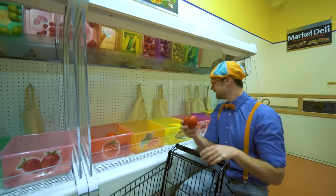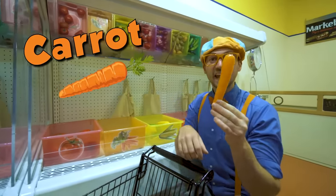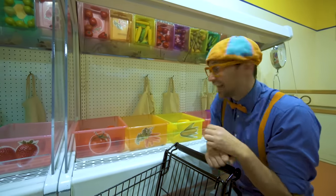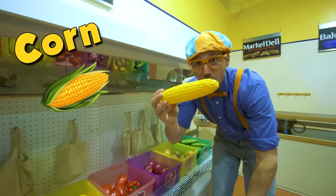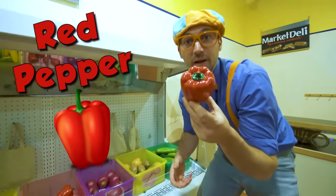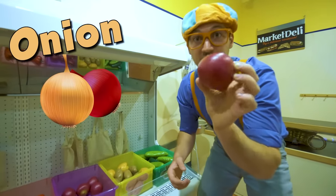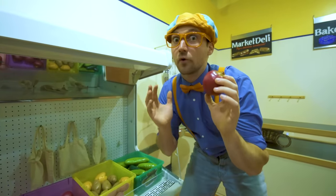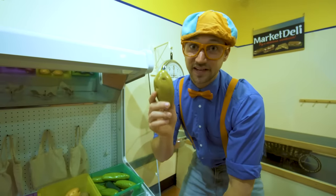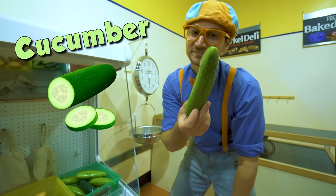Hey, here we go. Here's some vegetables. A tomato. A carrot. Bunnies love carrots. And so do I. Oh, corn. Yum. I can't wait. Ooh, a red pepper. Huh. An onion. These make food taste really good. Hey, a potato. I like mashed potatoes a lot. And it looks like a cucumber. Nice and refreshing.